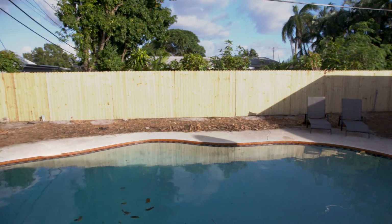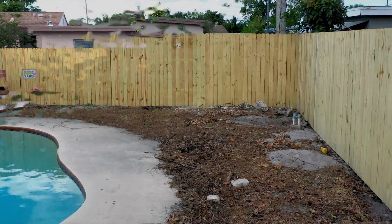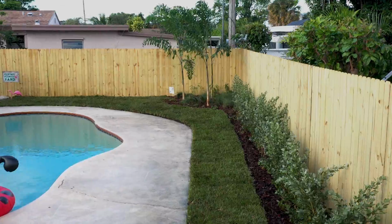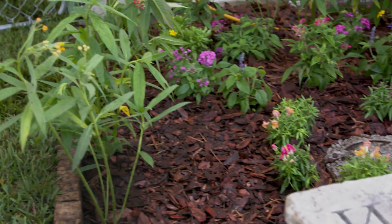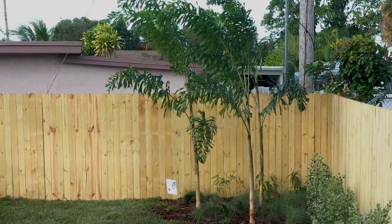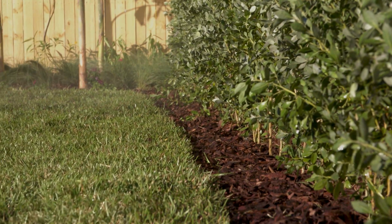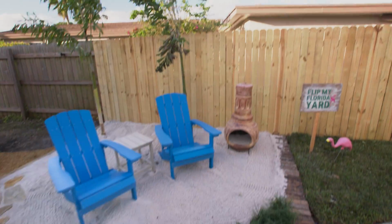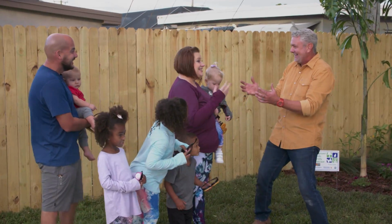Before, this weed-infested yard was a dangerous and depressing place for the Wilson family. Now, this Florida-friendly landscape is full of the right kind of green. Plants that will attract pollinators, with plenty of mulch to retain moisture, trees and shrubs that need minimal maintenance, and an efficient irrigation system to reduce water use. Heck, there's even a beach for the parents to relax. What do you think? It's gorgeous!